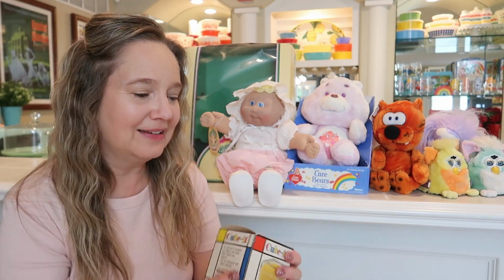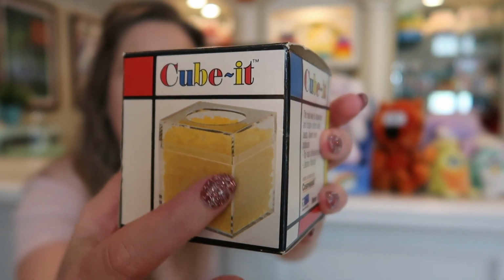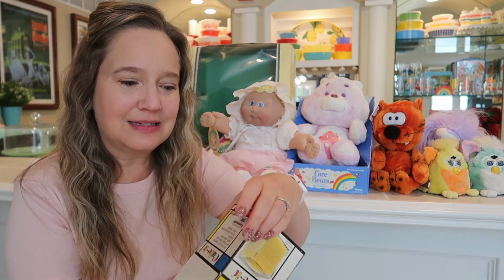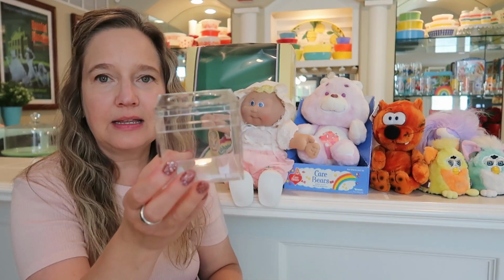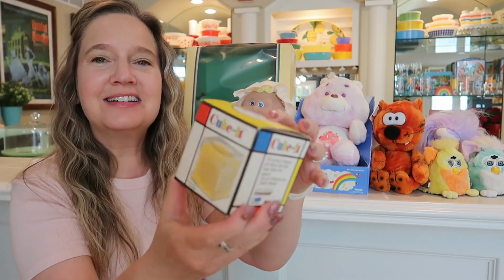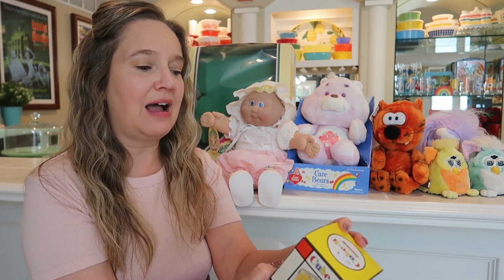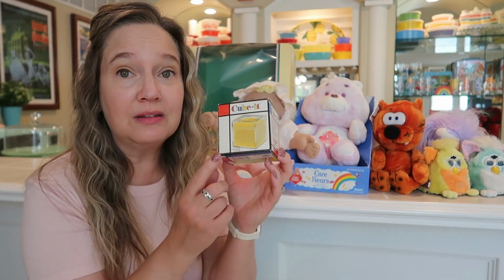And then this thing, Cubit. I don't remember this product, but it's very cute. It's just a little acrylic box, I can open it and show it to you, that you could use to store your cotton balls and stuff in, I guess. It was made in 1988, and I just thought it was fun. The package says, the neat way to dispense and display cotton balls, beads, flowers, and even potpourri, you guys. So there you go, Cubit.